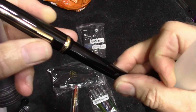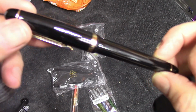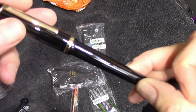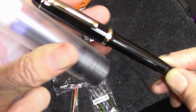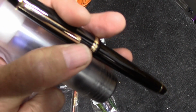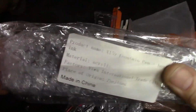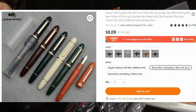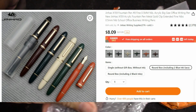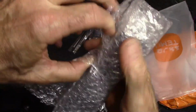I think this is a 350, but we'll explore it. I don't have one. A lot of people said they liked it, so I figured it was a nice buy. And we can see there are two blue cartridges inside the top of the tube. So obviously I needed another 159, and this comes in the packing tube that Jinhao occasionally puts their pens in. As you can see, it's fairly well protected.